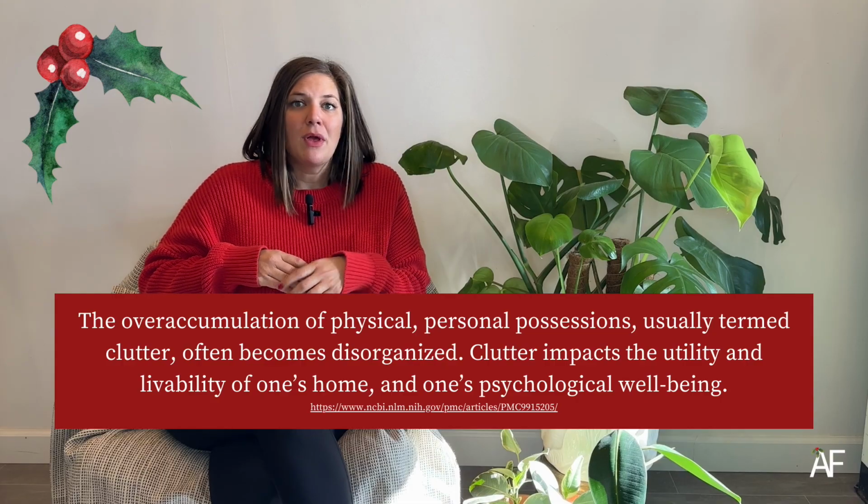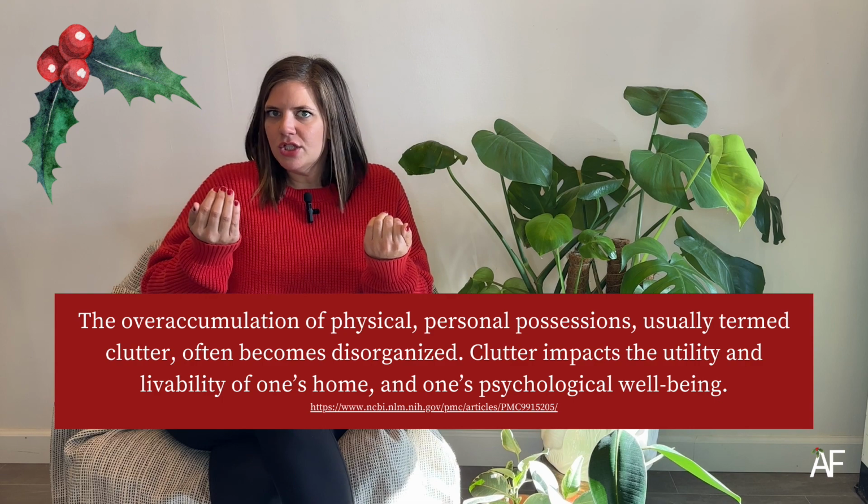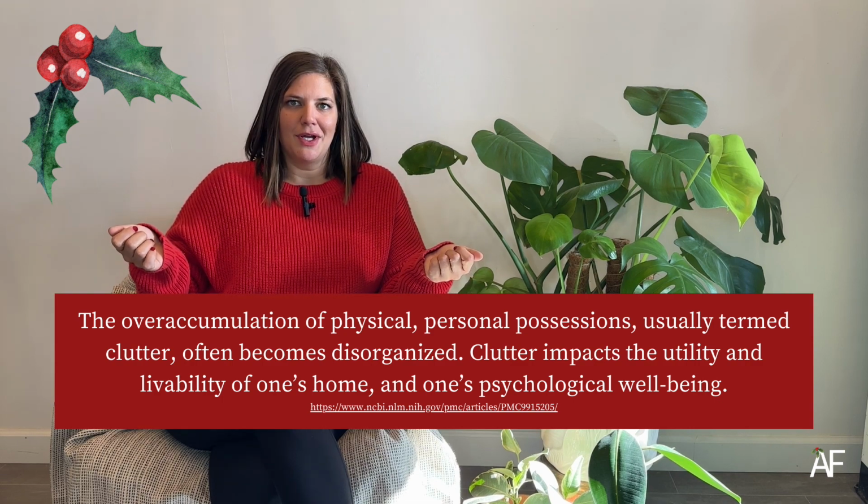We've got to talk about what clutter is and how it affects us, how to manage what clutter comes in, and then lastly, how to get rid of stuff that we already have.